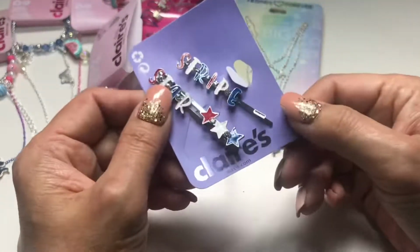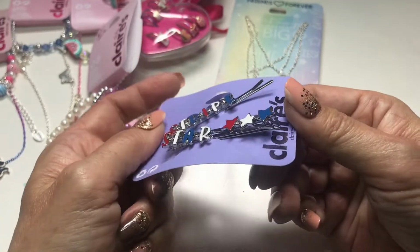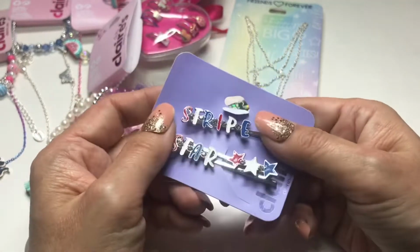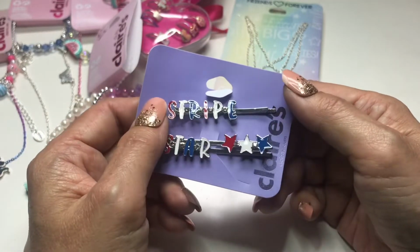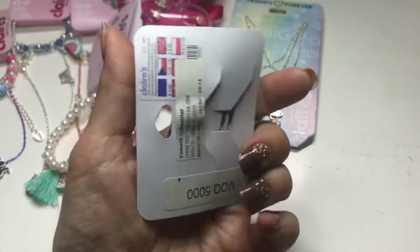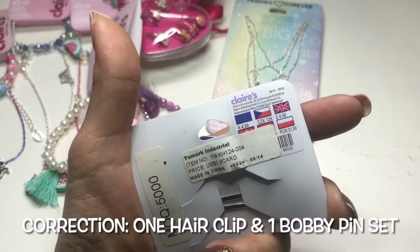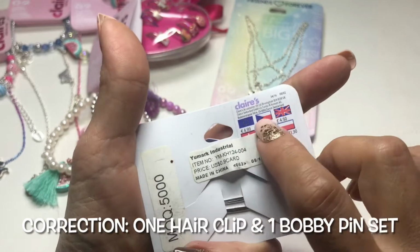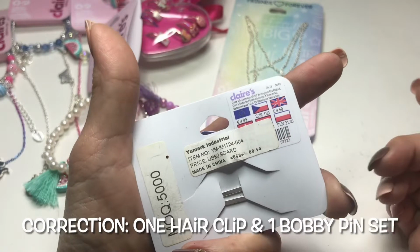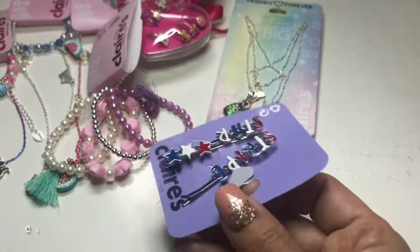And then you have a set of barrettes or bobby pins. Bobby pins. Star enamel. Stars and stripes, with the S. What does this say? Oh, okay. Over here you see the different currencies. There's no U.S. cost for this. So these barrettes I'll do at $2.